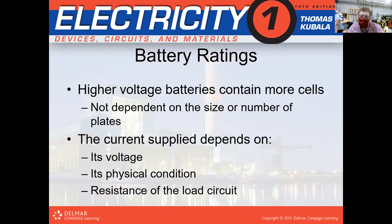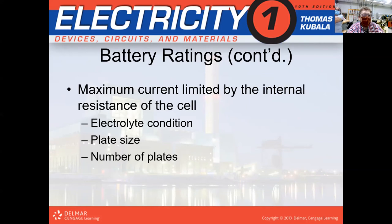But the current that you can get from a battery depends on the voltage, the physical condition, and the resistance of your load circuit. That's going to limit the current output. How many cells you have determines the output voltage; on a forklift, for example, you may have 18 cells in series to get a 36-volt battery. The maximum current provided is limited by the internal resistance of a battery. And then the electrolyte condition, the chemical condition inside the battery, has to do with the limits as well, along with the plate size and the number of plates inside the battery.